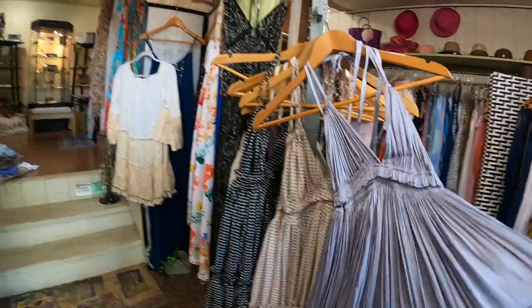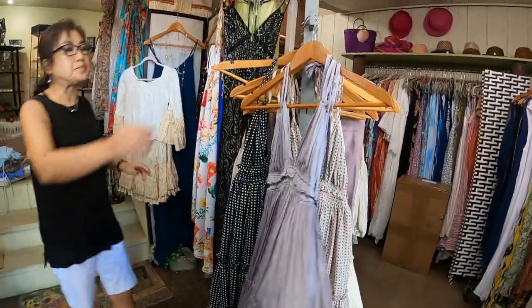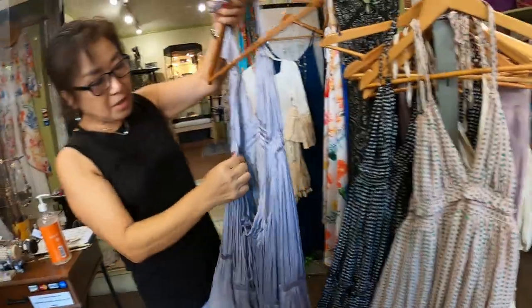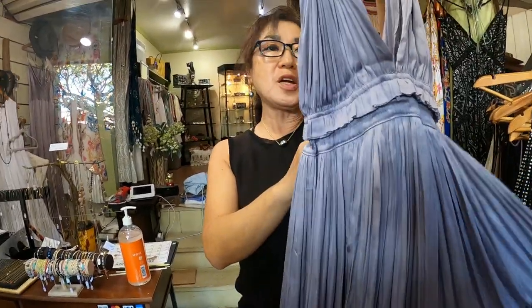This is pretty. Hi. That is very pretty. I like the fabric. Let me see. Oh, that's kind of like the dress I have on now. Yeah. And then you're going to just tie it here. Uh-huh. That is so cute.